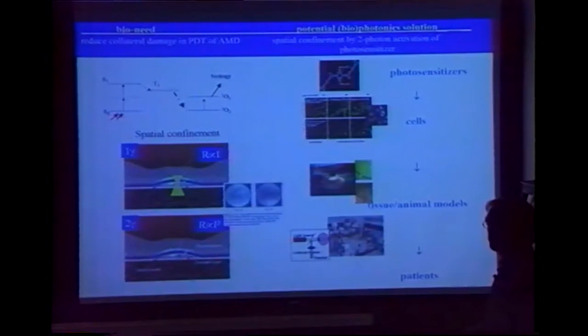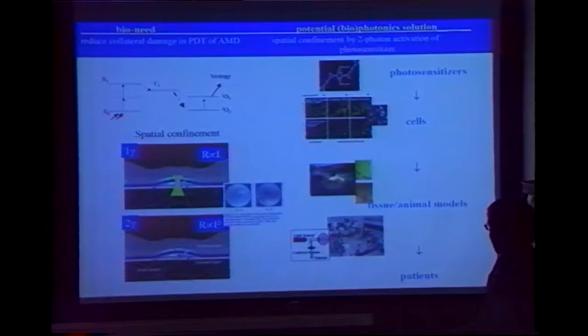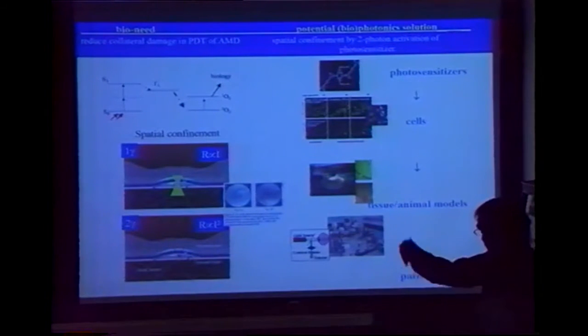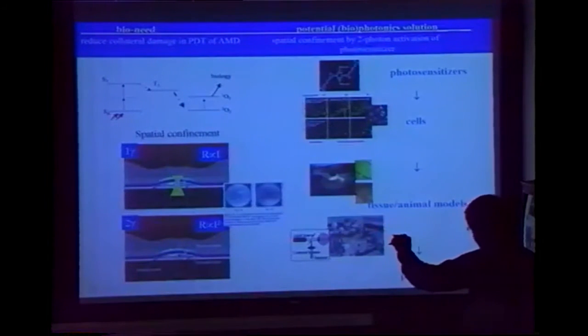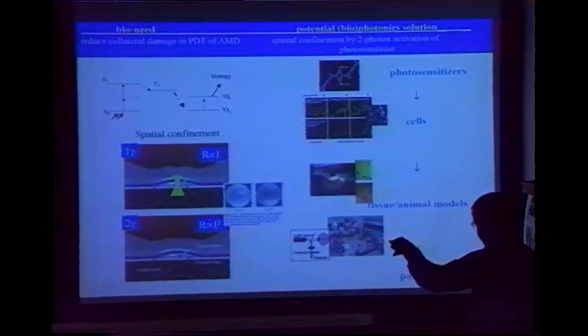is to do this in patients, and this will be done by using a laser scanning beam, so a femtosecond laser scanning in a confocal ophthalmoscope. So you take the pictures of the retina, and the ophthalmologist will then say, okay, I'll treat this region. You'll read that into the computer, and then the treatment laser will scan. And so, like, painting by numbers.